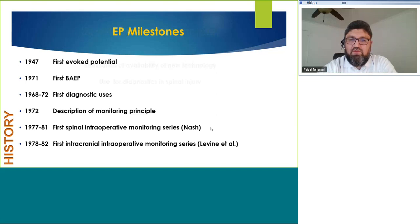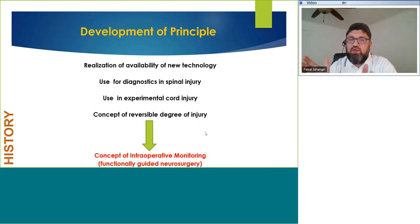This was followed by the motor evoked potential, which was FDA approved in 2000. So it was a big gap of almost 30 years between sensory and motor evoked potentials. Initially, the sensory evoked potential and auditory evoked potential were used for almost two decades.